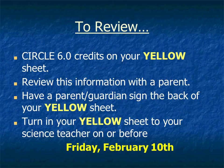Let's take a moment to review the main points from this presentation. Be sure to circle 6 full credits on your yellow sheet. Please add up the credits from your courses you circled to verify that the sum total is 6 full credits. Please be sure to review this information with a parent or guardian and have that parent or guardian sign the back of your yellow sheet. Please be sure to turn in your yellow sheet into your science teacher on or before Friday, February 10th.